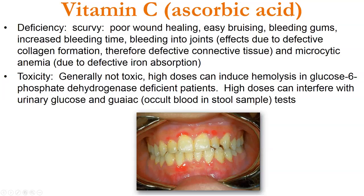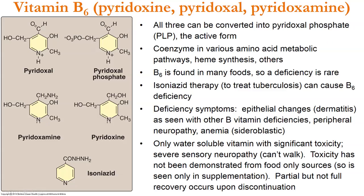The vitamin C, because it's water soluble and you don't really store it, if you take a whole bunch of it, it'll end up in the urine and in the feces, so it can interfere with tests where you're looking at urine samples or fecal samples. Okay. And so we had already seen that.